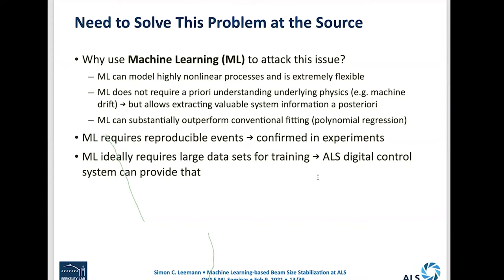We were able to confirm in experiments, of course, that this is very reproducible, right? If you set up the machine in a certain configuration, you do something to it, the response will always be the same. We also learned that we will need really large data sets for training purposes. But one advantage is that with the digital control systems that we have, this data is already there and it's already being archived, right? So it's basically just waiting to be exploited.